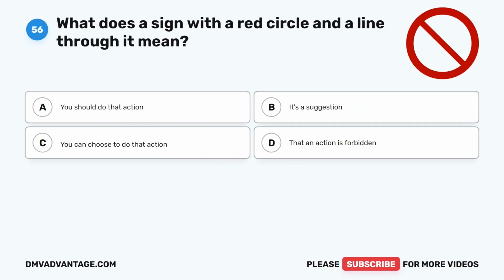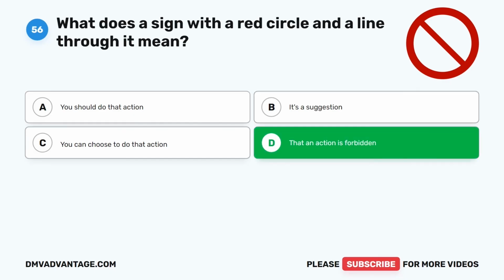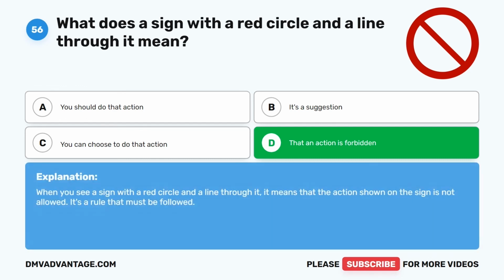Question 56. What does a sign with a red circle and a line through it mean? A. You should do that action. B. It's a suggestion. C. You can choose to do that action. D. That an action is forbidden. The correct answer is D. That an action is forbidden. When you see a sign with a red circle and a line through it, it means that the action shown on the sign is not allowed. It's a rule that must be followed.